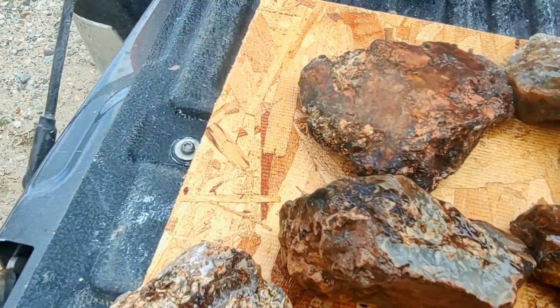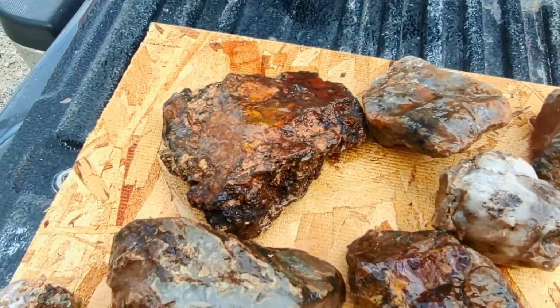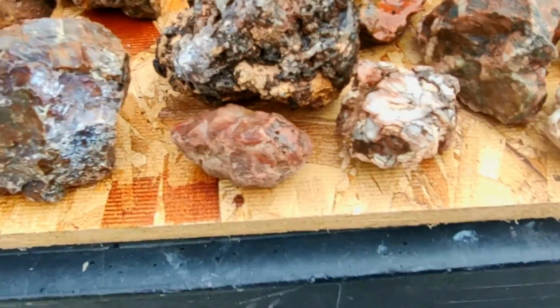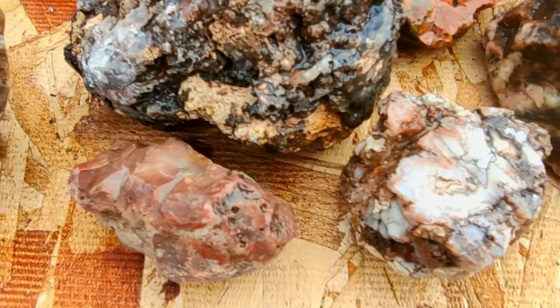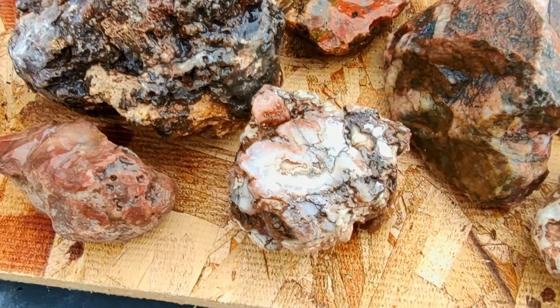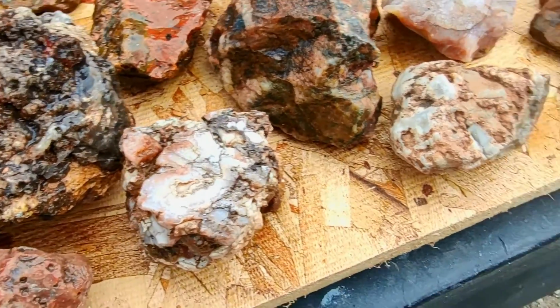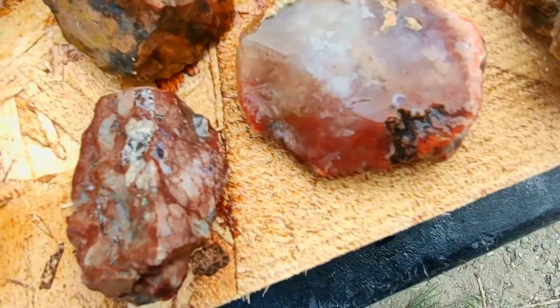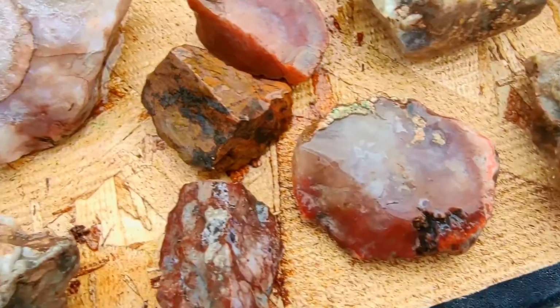Yeah. Some of this stuff is going to get cut. I've got smaller stuff for tumbling too, but here's some more. Here you can see the seam-like nature of the agate there. I got some smaller pieces for tumbling over here. Some of them are quite colorful, and I hope they'll tumble out colorful.